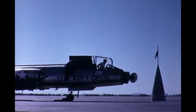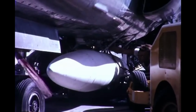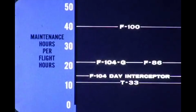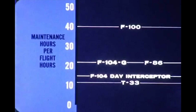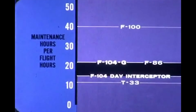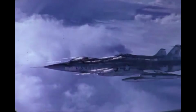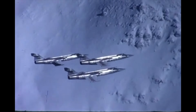And down on the ground, the men who stand behind the pilot, who change the tires and the engines and hang the weapons, these men have found the 104 very easy to get along with. United States Air Force figures show that the maintenance record of the 104 matches that of simple trainers and obsolete fighters, and falls far below that of other supersonics. A few aircraft cost less than the 104, and there are several much more expensive. But nothing cheaper can begin to match it, and nothing more expensive can overmatch it.